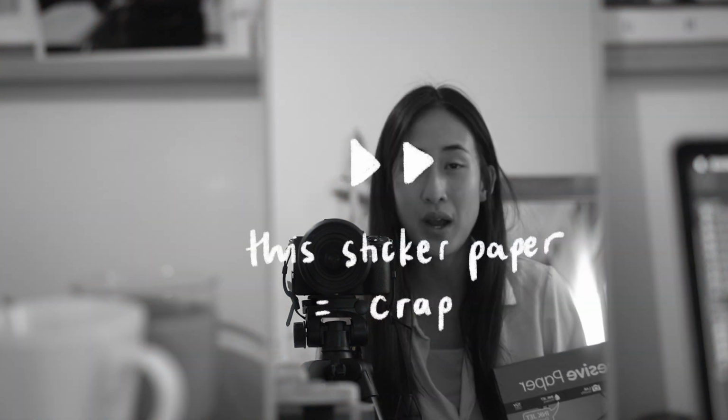So I went to Officeworks on the weekend, yesterday actually. Officeworks is, I think, just an Australian company, but it's one of our biggest stationery printing chain retailers. But they do sell sticker paper, and I haven't tried it before.